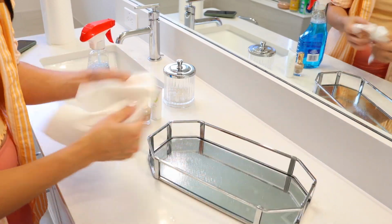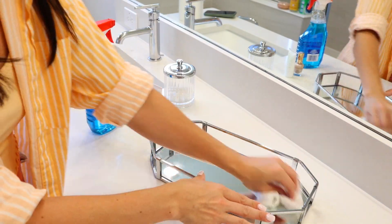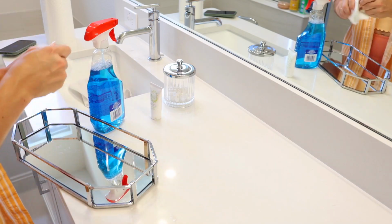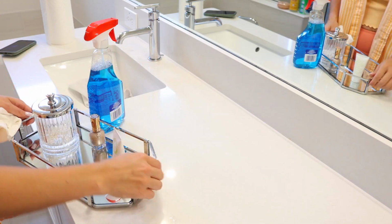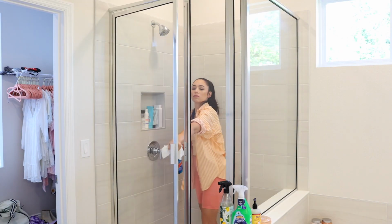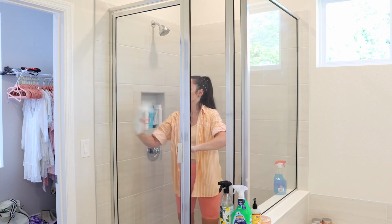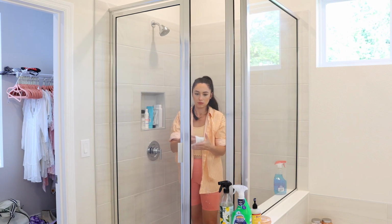It's starting to look so much better over here. I'm just Windexing a few things, the mirror, also the tray that goes between our sinks. I am in need of so many trays for different areas around the house. It just takes me a while to find the right ones, even though there's so many out there. I feel like it really is a time-consuming process. Sometimes they're too big, too little, not the right style. I'm on the hunt for those among many other things for this house.